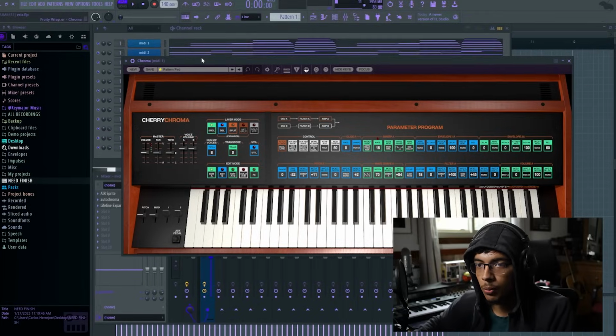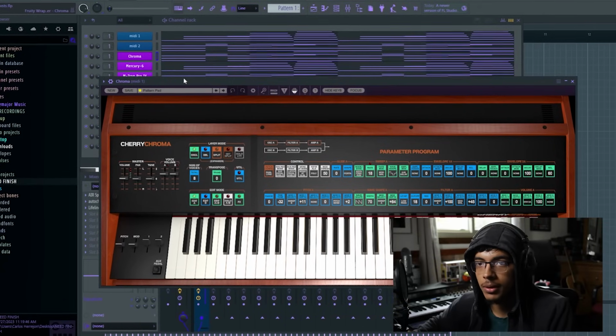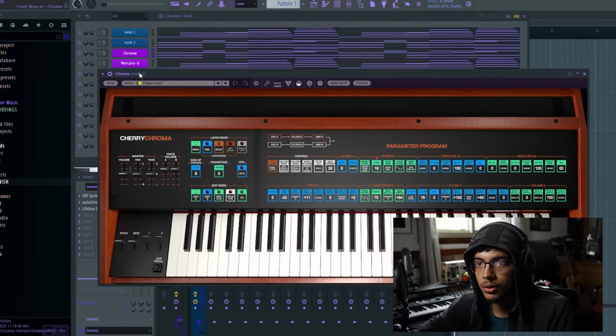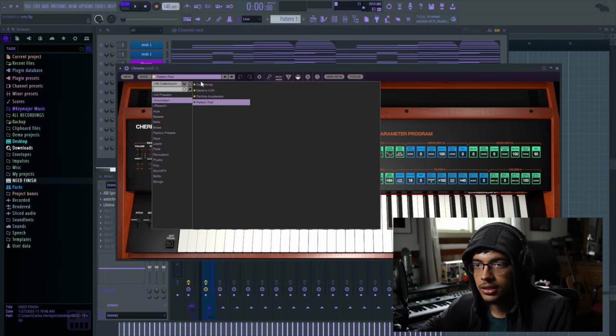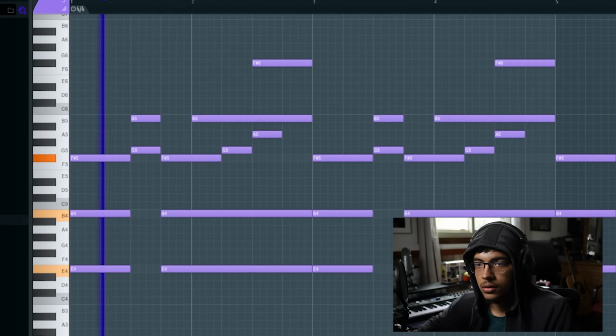All right, so first I got Chroma, and this is from Cherry Audio. I have most of their plugins, but I'm going to be showing my two favorite ones, which is Chroma and then Mercury. But I'm going to be showing Chroma first, and then in here I got some highlighted VSTs. This is just like a synth VST. It's got a bunch of dope sounds in here. I got a MIDI that I'm going to be playing for y'all.